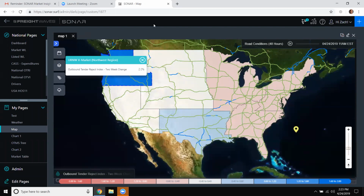I think we have a couple questions that we can grab here. Do we ever plan on getting into the rate game, specifically on a mass scale, a competitor to DAT or multi-lane?